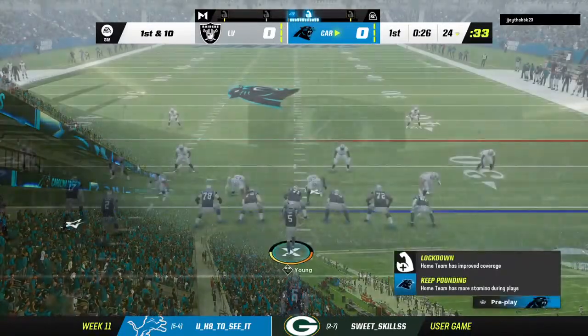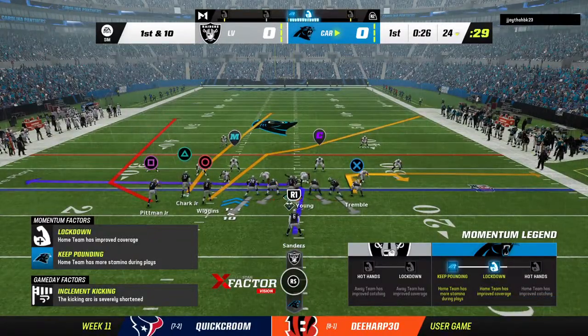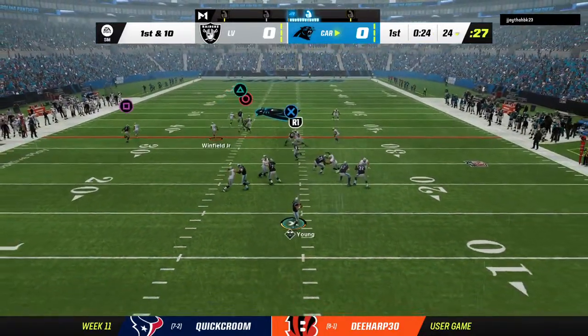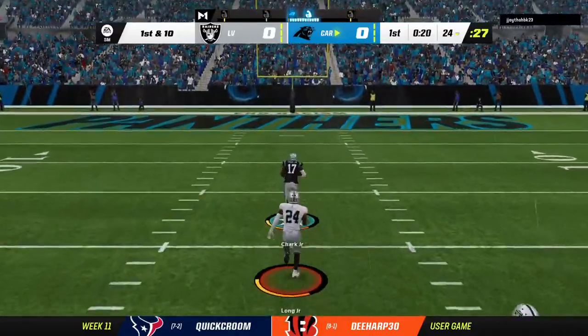The Panthers out there and ready to begin their next drive. We sort of suspected that the elements might wreak havoc on both of these offenses, and that's been the case. No points on either side as this drive. He's got a man, complete.